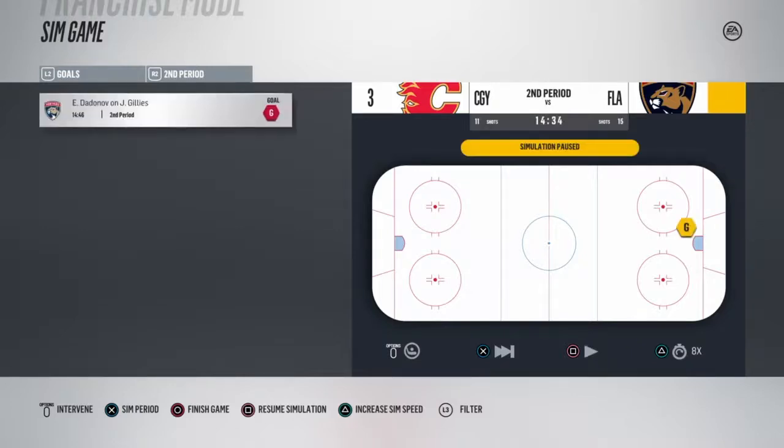Threw it on 11 shots too, so not bad. So Dan Orov has his second of the hockey game. They are making this a 1-goal game at this point. So we'll see if we can hang on here.